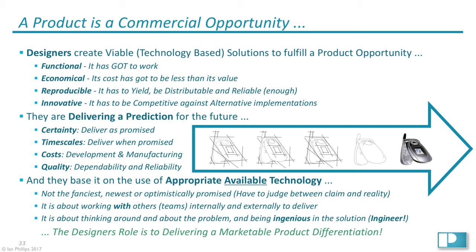It's got to work. You don't get an additional pat on the back if it works. You get the rug pulled out from under you if it doesn't. So it's got to work. That's the assumed part of it. It's got to be economical. It's got to cost less to make than you can sell it for, essentially. It's got to be reproducible. If you need to produce a million of these things, but each one of them requires somebody to put something in by hand, then it's not producible. It has to be innovative. It has to put the technologies which are available together in a way which is unique, or at least has value to an end customer.